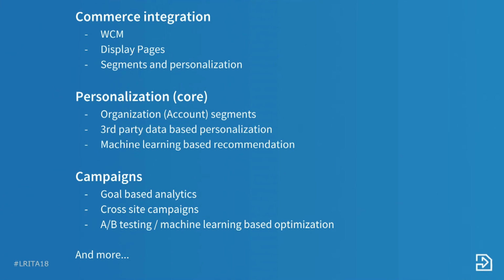So we are also thinking of machine learning recommendation, and of course third-party based recommendation, so you can plug in an external engine to personalize and recommend. By the way, if some of you are going to DEF CON, there are a couple of talks regarding hyper-personalization with external engines, so check those out.